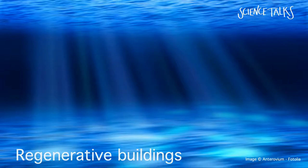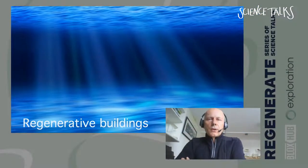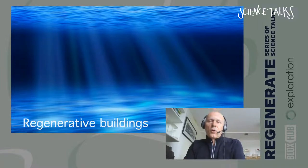Now moving on to regenerative buildings. This one I'm going to show you is a project for an office building. And this was a new opportunity for us. People had often said to us, well, biomimicry is very interesting, but how would you apply it to a normal building?